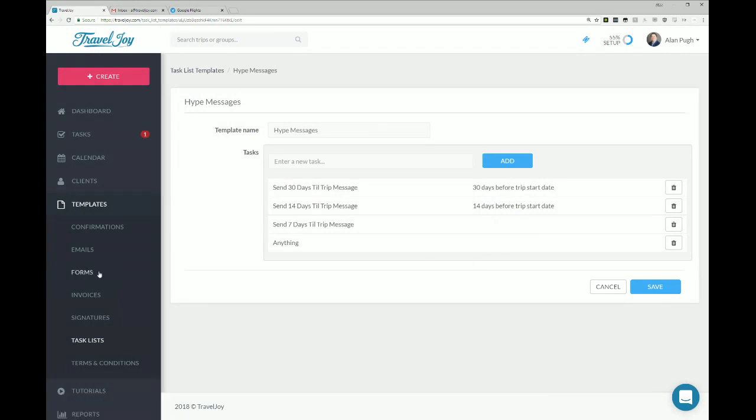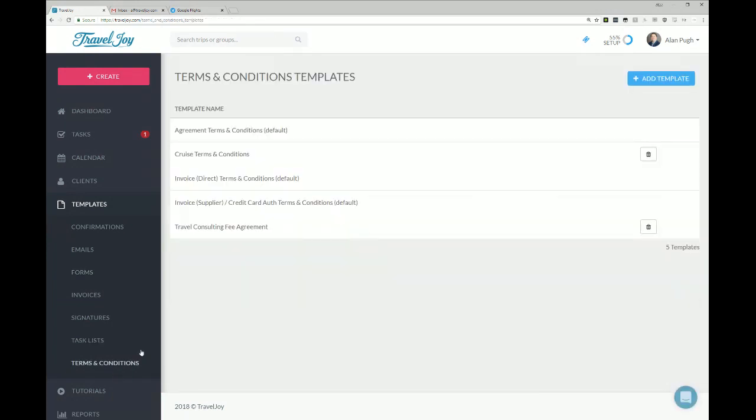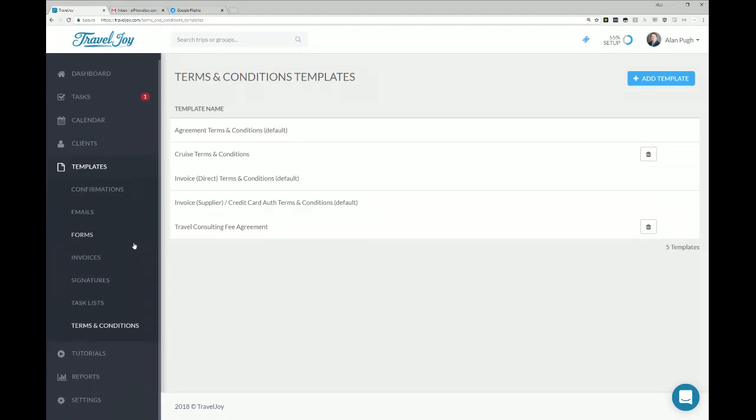The only two other things that are in here are forms and terms and conditions, which work much the same way. You're not going to have to type your terms and conditions every time, because you're going to be able to come in here and create them once, and they will automatically be attached to your invoice every single time. So that's a little bit about templates.